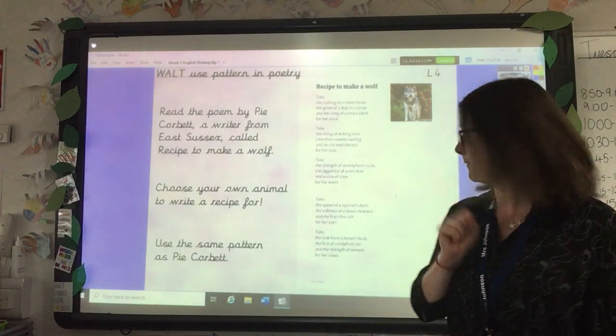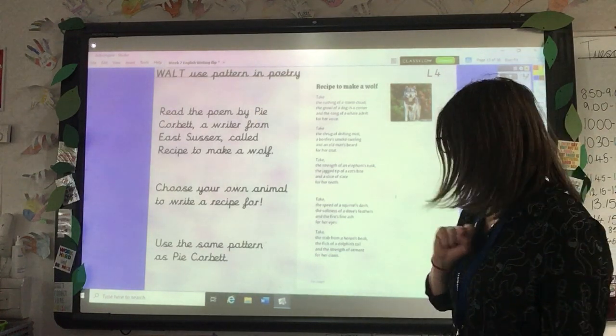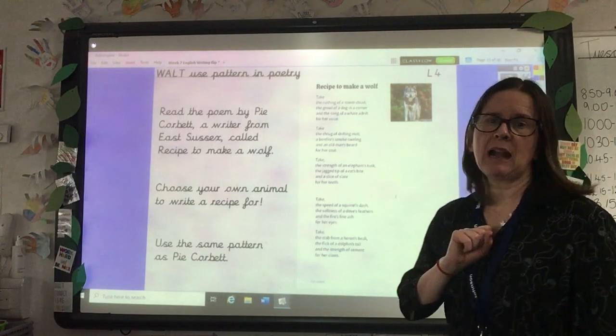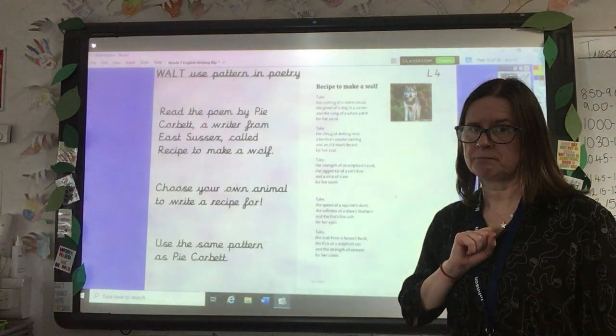Take the stab from a heron's beak, the flick of a dolphin's tail, and the strength of cement for her claws.